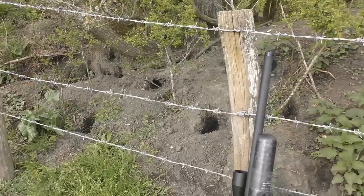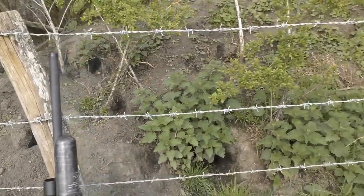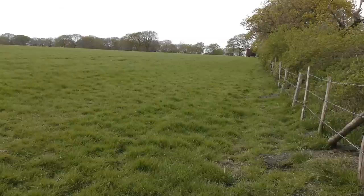You also see there's quite a few holes in this bank here, so there's quite a few rabbits. So perhaps as the day draws on, we might get one or two bunnies out on the edge of the field here. Right, let's rig up a hide and see if we can knock one or two out of the trees here.